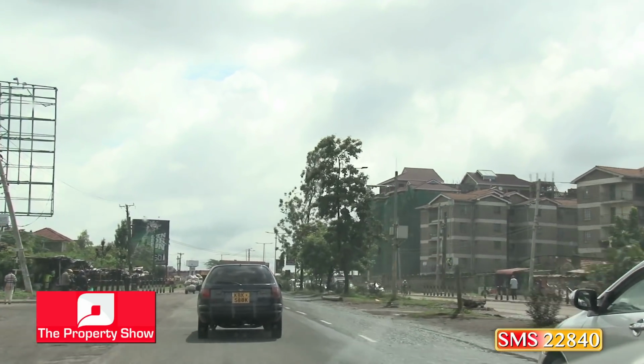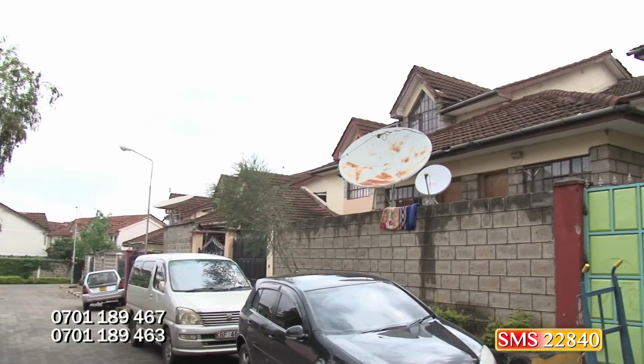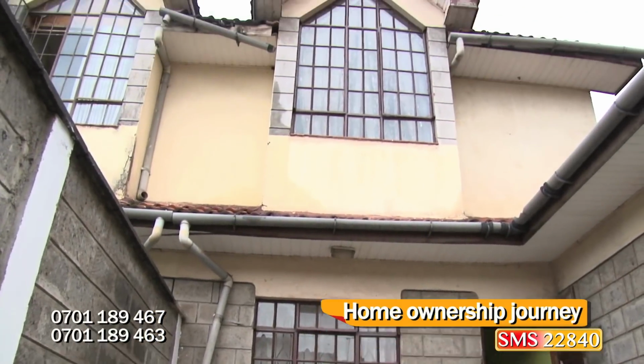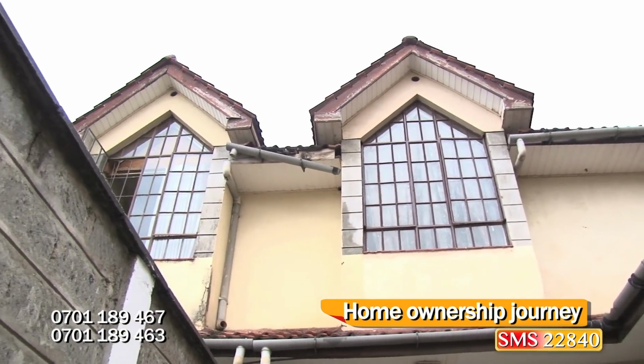At first it's like, do I drive 20 kilometers from Komarok to town? It was a task, and those days the roads were so bad, you'd spend like 2 hours. You'd leave the house at 6, arrive in town at 8. But I went ahead and bought the house. I bought it for 1.9 million in 1998, and I moved in on 1st August 1998.